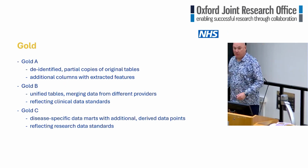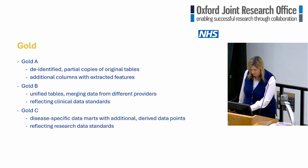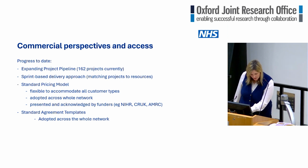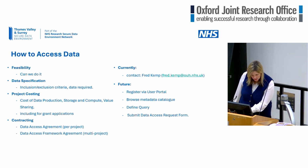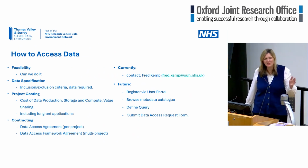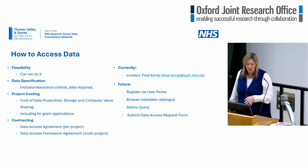Back to Kerrie, who is also Fred. Time's marching on, and also I do a terrible impression of being Fred, so I just want to flash up one slide here, because I'm sure this is what you're all thinking, right? Oh my god, this sounds amazing. How do I access this brilliant data?